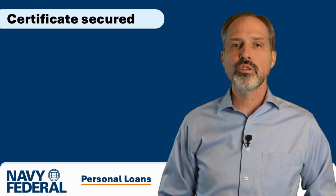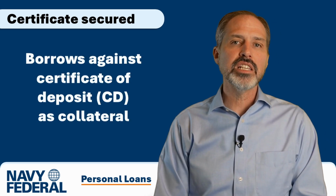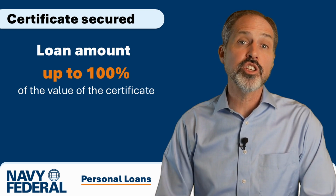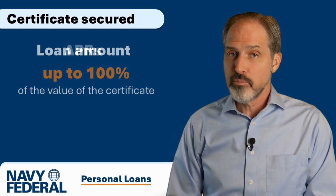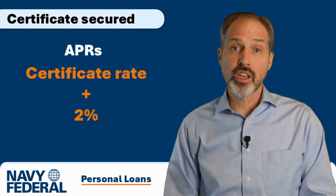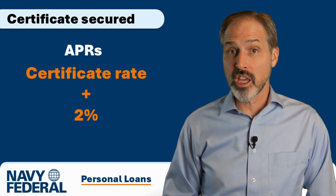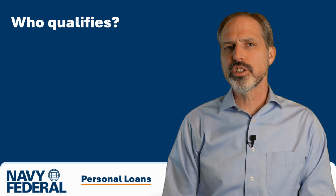Certificate secured loans are very similar to savings secured loans, only the collateral is a certificate of deposit. You can borrow up to 100% of the certificate's principal balance for up to 60 months. Your APR is 2 percentage points above the certificate rate. If pulling money out of the certificate of deposit will incur a penalty, borrowing against the certificate could save you money. Who qualifies for a Navy Federal personal loan?